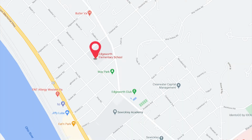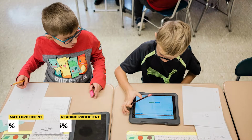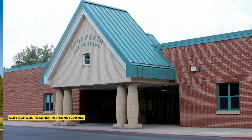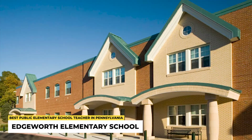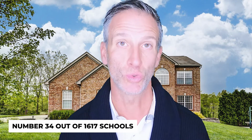Edgeworth Elementary is kind of located in Sewickley. It's got about 417 students, kindergarten through 5th grade. The student-teacher ratio, for those of you concerned, is 13 to 1. Now, according to state test scores, 71% of the students are at least proficient in math, 85% in reading. Let's talk about the actual ranking. Best public elementary school teachers in Pennsylvania, 2021, niche.com: Edgeworth Elementary School ranks number 34 out of 1,617 schools.